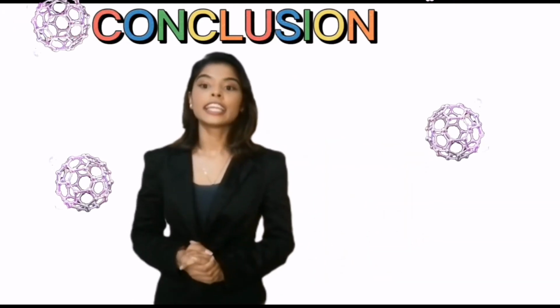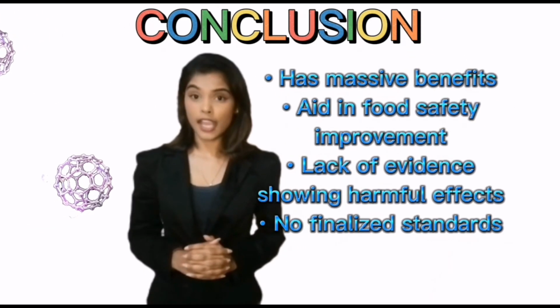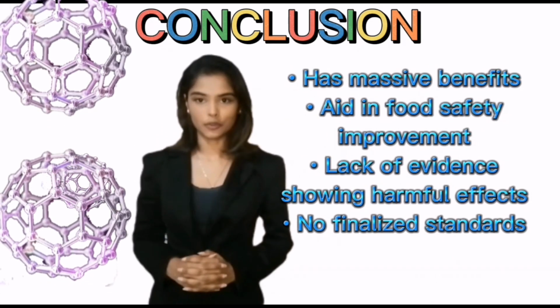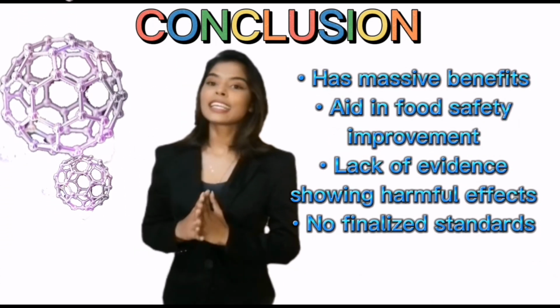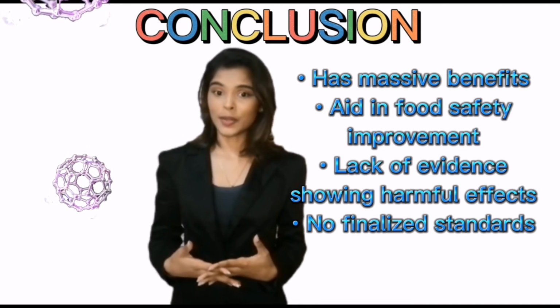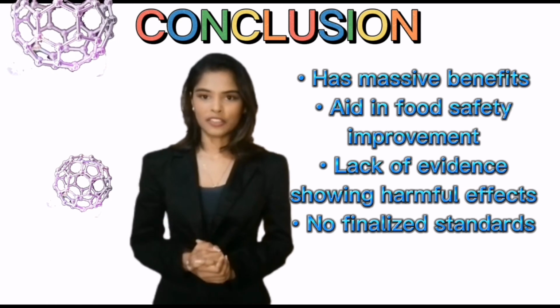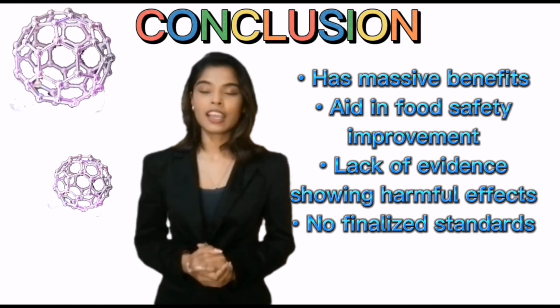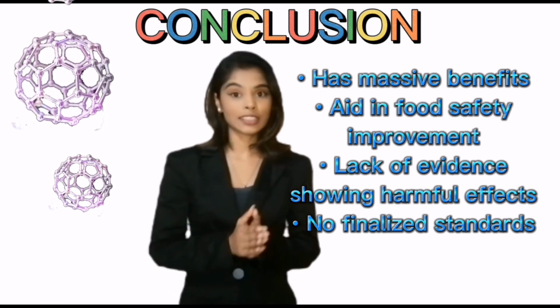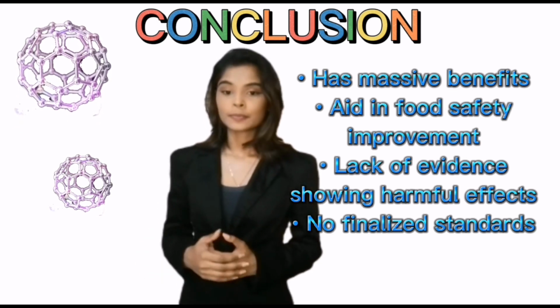To conclude, nanotechnology shows to have massive benefits, and it can drastically change the food processing industry. It can aid in the development of food safety. With regards to the concerns surrounding the use of nanotechnology in the food industry, none of this can be backed up due to the lack of solid evidence.